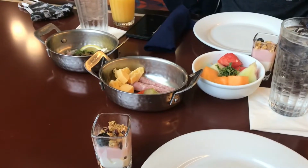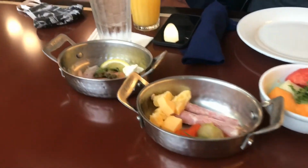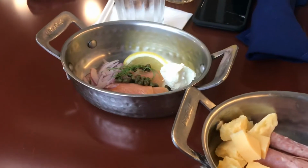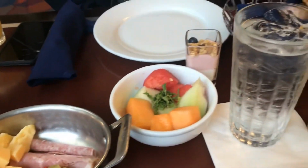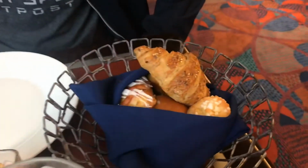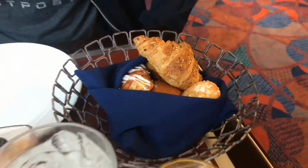Ooh, and now to the good stuff. This is the food we started out with. Ooh, the parfait. That was my favorite. And then we got salmon, charcuterie, cheese and meats, fruit salad, and some delicious pastries.